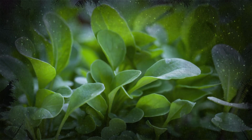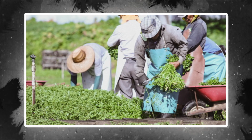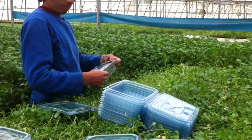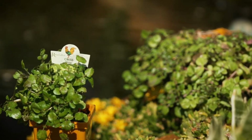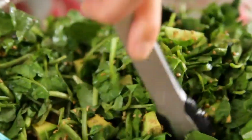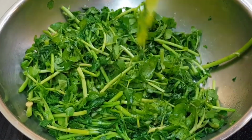This peppery green once grew wild in creeks and spring-fed ditches, often harvested by hand and tossed into sandwiches and salads. Watercress has ancient roots in Europe and Asia, and was brought to America by settlers who quickly discovered its abundance in clean running water. It mattered for its taste and nutrition. Grandparents prized its spicy crunch and considered it a natural multivitamin during early spring months.